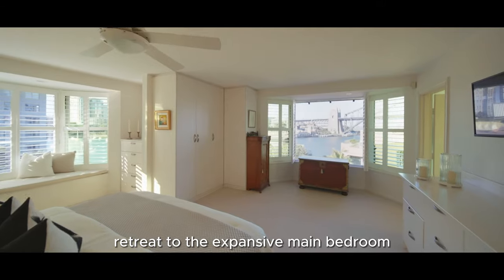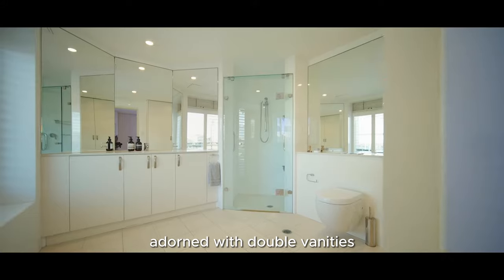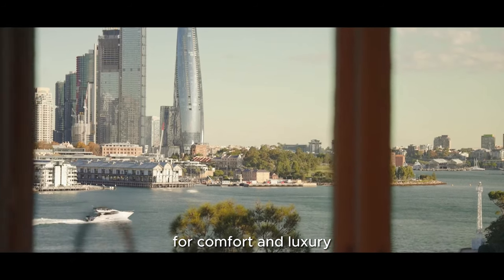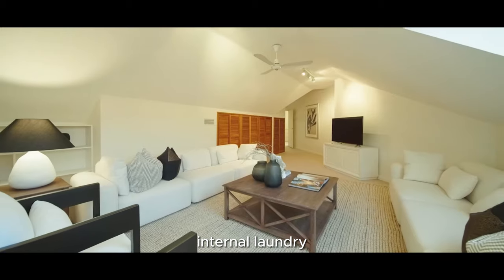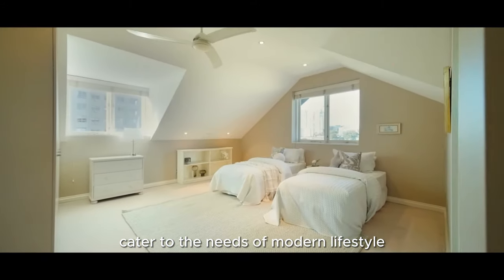Retreat to the expansive main bedroom, boasting built-ins and an ensuite adorned with double vanities. Each detail is meticulously designed for comfort and luxury. An upstairs family room, internal laundry, and a versatile fourth bedroom or office space cater to the needs of modern lifestyle.